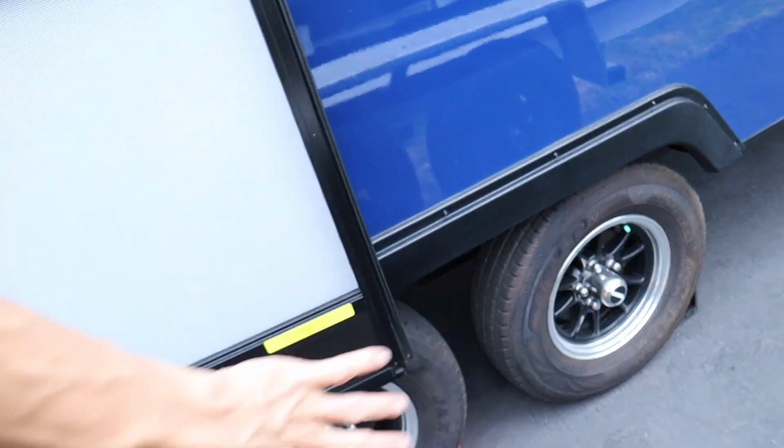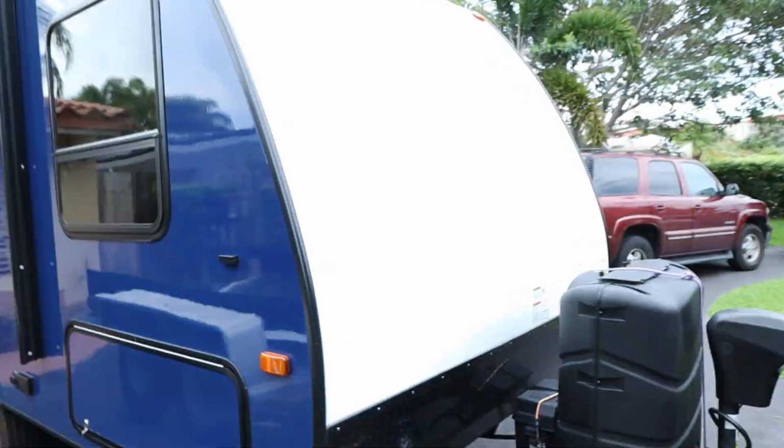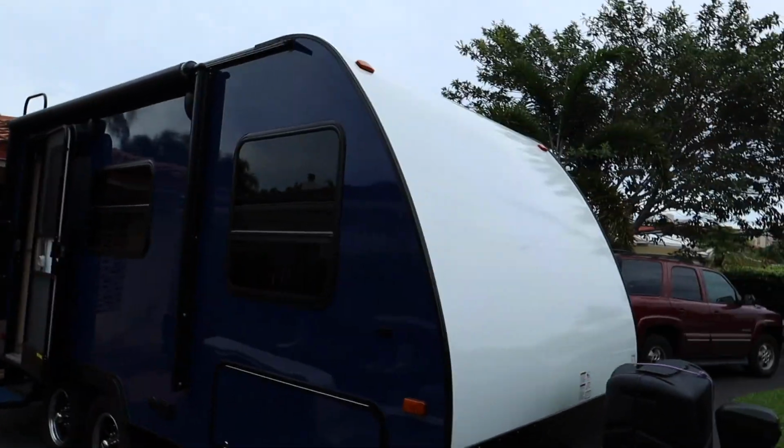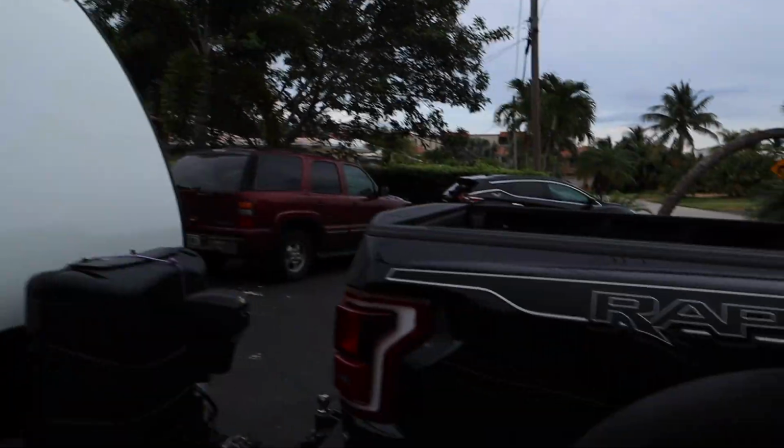So this is the RV. Let's take a look at the outside real quick. As you can see, there's double wheels here, which is really important, so if you get a blowout, you don't end up falling down. And here you go. We removed all the graphics. Standard Winnebago graphics were on the side. Took them off, like the cleaner look, and will likely be wrapping it.